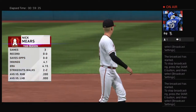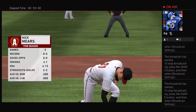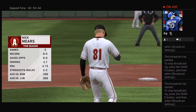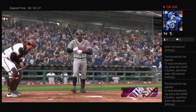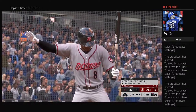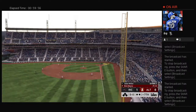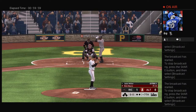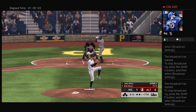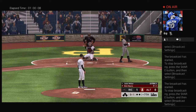Nick Mears is on to pitch from the bullpen now to start inning number 7. Number 81, Nick Mears. Striding in once again, Jalen Miller. He struggled at the top of the lineup in this one, hitless to this point. Miller. Ready with the first pitch. Here it comes. Laid off, but a called strike as that caught the outside.